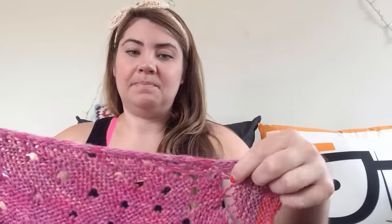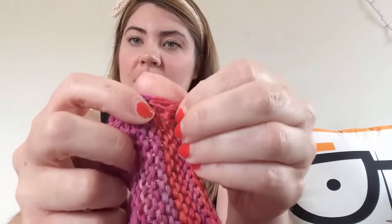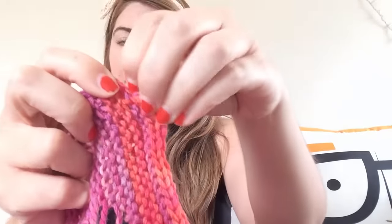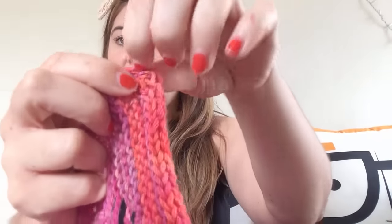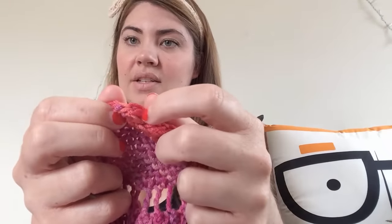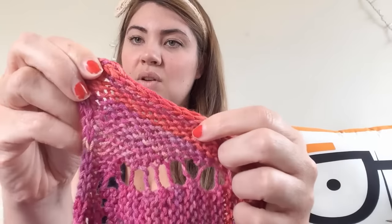And the other corner, I tried to finish it as best as I could. I can poke that little purple stitch in there a little bit more. So it looks a little bit loose and sloppy, but once I block it, you won't be able to tell so much.